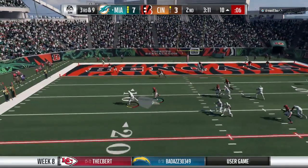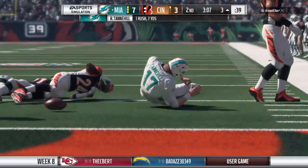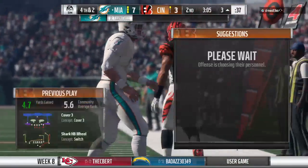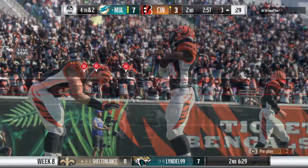Tannehill dancing to his left. He can run for it, and he will. And he'll be brought down here at the 3-yard line. Pretty solid gain of 7 yards that time as he scrambled, but now they face a fourth down.